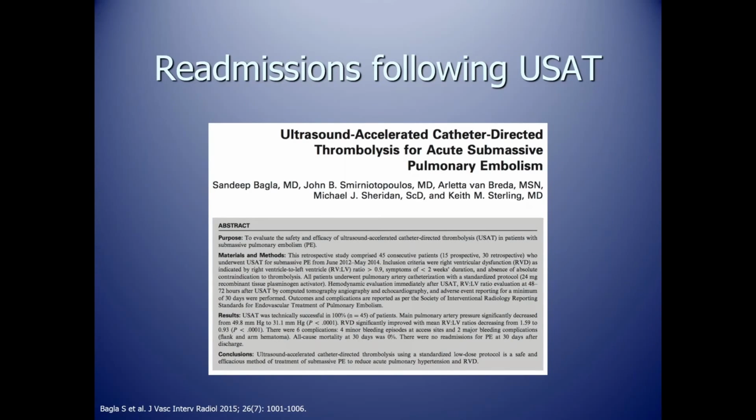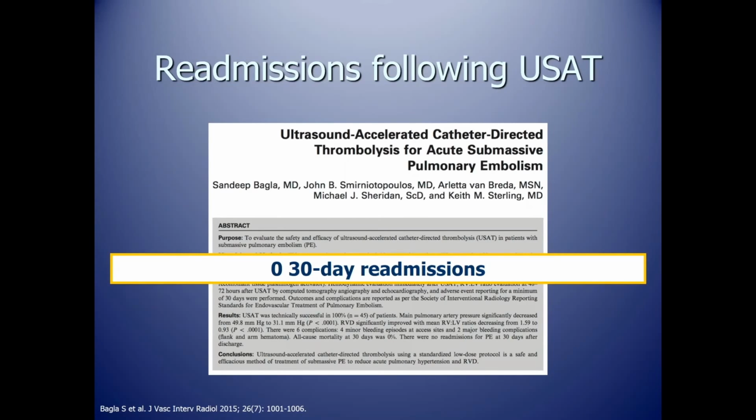We published a couple of years ago 45 consecutive submassive PE patients. And one point that I want to make is our 30-day readmissions in these patients was 0. And that is certainly not the case in the regular pulmonary embolism population. Pulmonary embolism has a 30-day readmission, according to Medicare data, of about 15%. Now, I'm just showing you a small sample size, 45 consecutive patients, we had no 30-day readmissions. But if you're around any meetings or any initiatives in hospitals, you know readmissions is a very key thing to be concerned about. And this is something that you might actually talk to your administration about because I think they would like things where they're not seeing readmissions in patients.